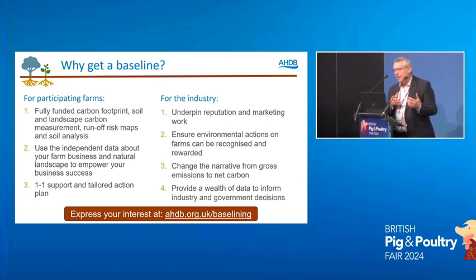The benefit for the industry of this is, first of all, one of the roles I do for AHDB is to go out and articulate the benefits of the industry, but also defend the industry when we're being criticized. And our database today is minimal and it's quite old. This will give us a really up-to-date database to which we can go and articulate the benefits of what we're doing and defend us when we're under attack.